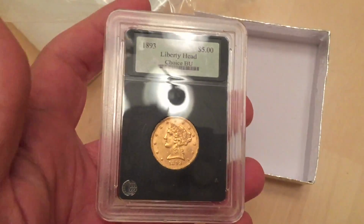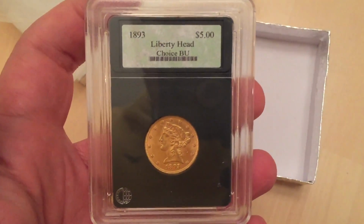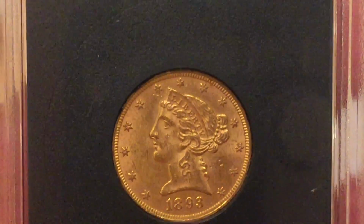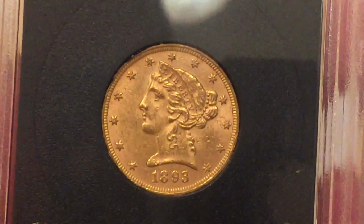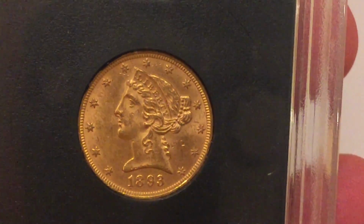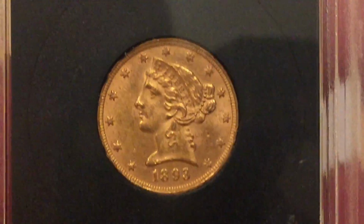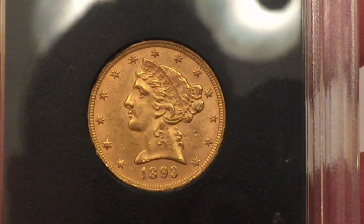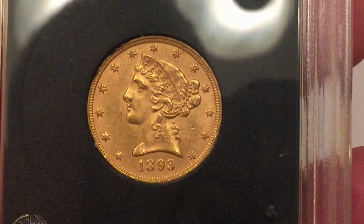But this is one of those funny slabs that isn't from any grading company, and it's marked Choice BU. It's probably something an investment broker put together, or maybe a dealer selling a number of these coins in a way that they're presented nicely. I like the coin. I think it's in good condition. It looks to be uncirculated.